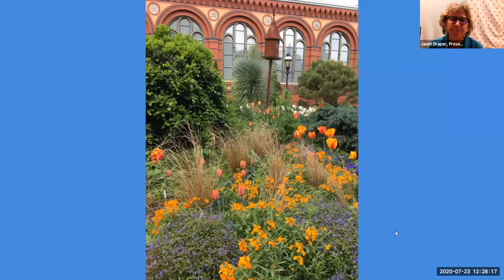And here's an example of bringing everything together. So I've got the texture of this Carex, and the texture leading upwards. And then kind of like this river of Erysimum. It's a wallflower. They were planted during the winter and then blooming in the spring with the tulips. And because there's a mass of the Erysimum that sort of leads back into the Arts and Industries building, it's like a river and it just brings everything together.